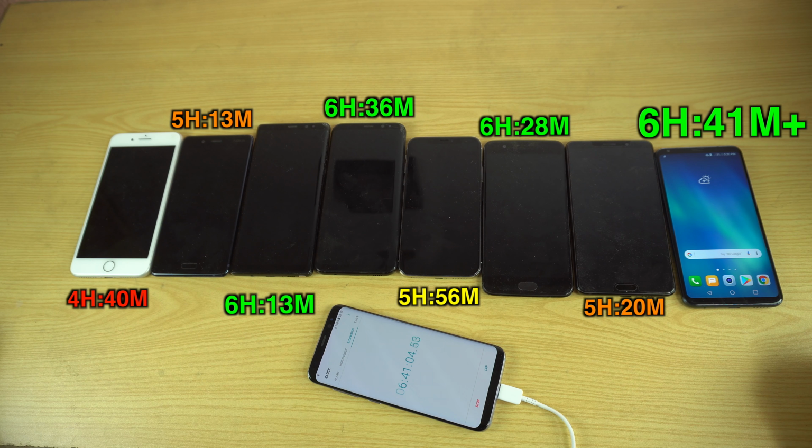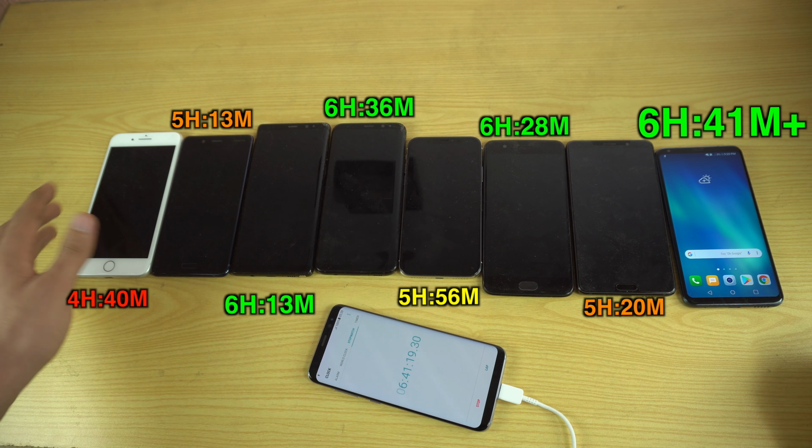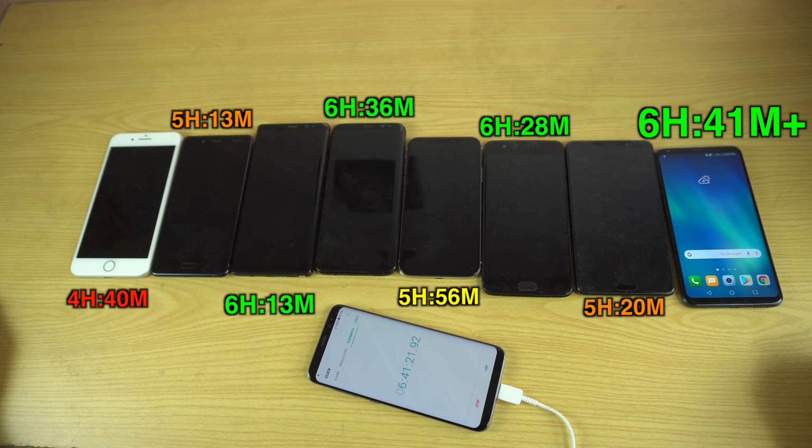Here are the individual final timings. You can definitely see that the iPhone 8 Plus was the worst of them all. For some reason, it has gone below the 5 hour mark. The change in the battery drain tests has definitely taken a toll on the iPhone 8 Plus. So I think it's mainly because of Facebook. Facebook drains a lot of battery, but that is something a lot of people use. On average, a person uses Facebook every single day, at least an hour. So it's a must for the battery drain test.